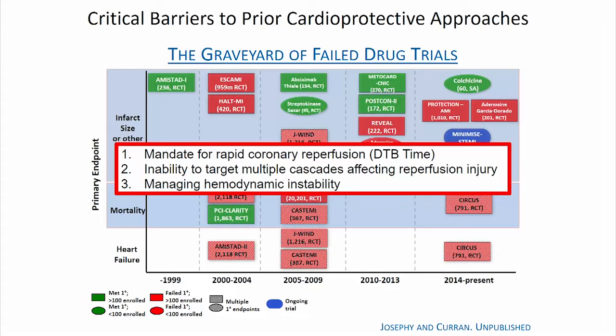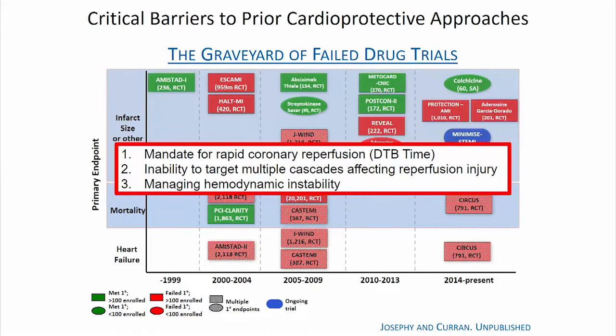So by the time you get the drug on board, does it actually get to the target? The second is the inability to target multiple cascades that are affecting reperfusion injuries. So if you take one kinase and you give a drug for that one kinase, is that really sufficient to give you enough protection? And then, of course, managing hemodynamic instability.